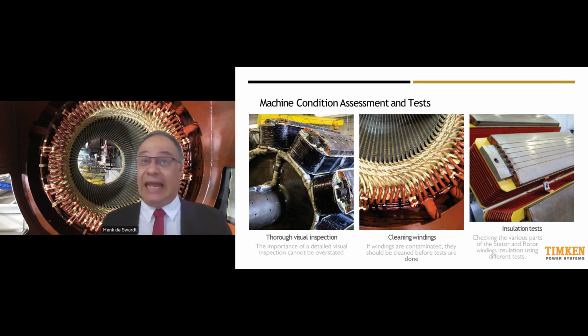In the middle, I say cleaning. Often we try and perform testing on the machines, but then the winding is dirty, and all that you will get is a result that says the winding is dirty. So as part of the assessment process that I will discuss right at the end, we highly recommend that you clean the winding to make sure that the test results that you get actually make sense.